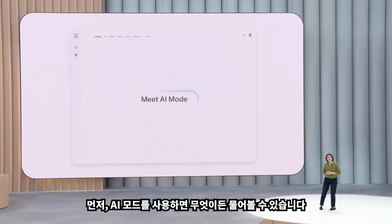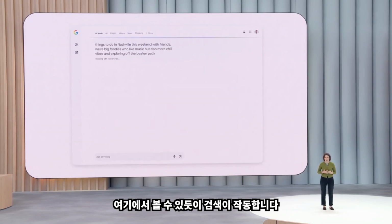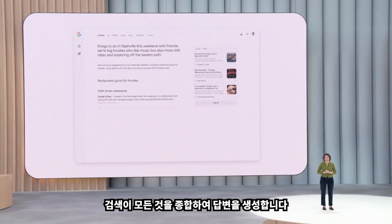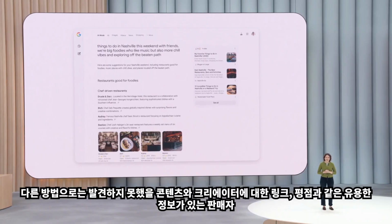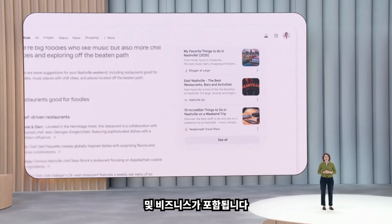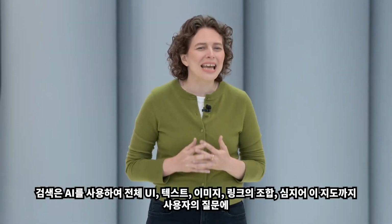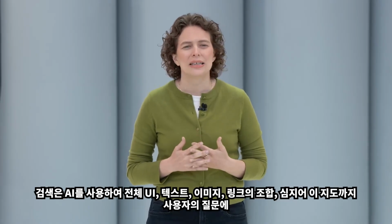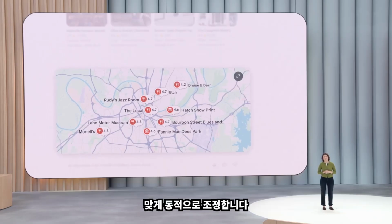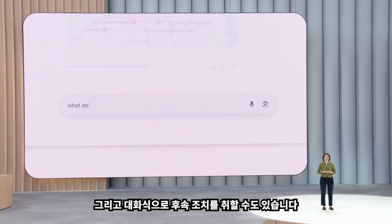First, with AI mode, you can ask whatever's on your mind. And as you can see here, search gets to work. It generates your response, putting everything together for you, including links to content and creators you might not have otherwise discovered, and merchants and businesses with useful information like ratings. Search uses AI to dynamically adapt the entire UI, the combination of text, images, links, even this map, just for your question. And you can follow up conversationally.